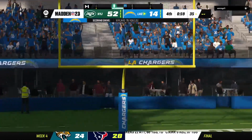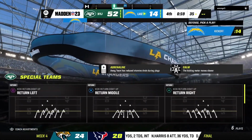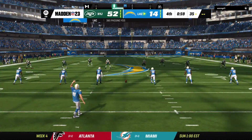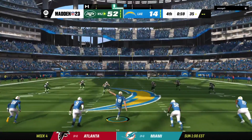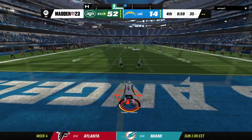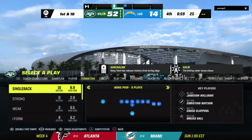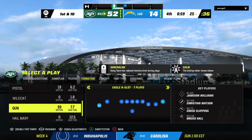Extra point by Gay is up and good as they make the score just a slight bit more respectable here in the final quarter of play. After the touchdown, it's Gay to kick this one away. And that one will bounce out of the back of the end zone, so we will start here at the 25.